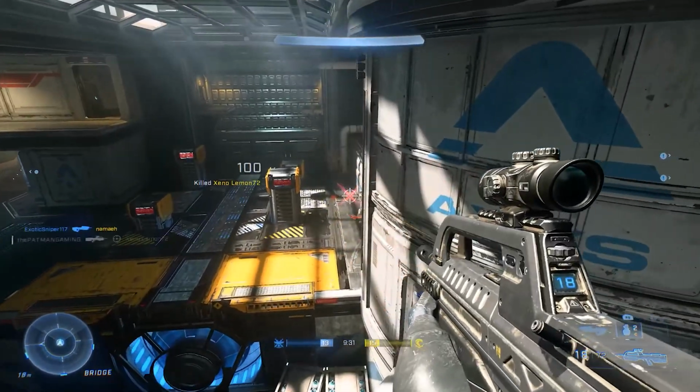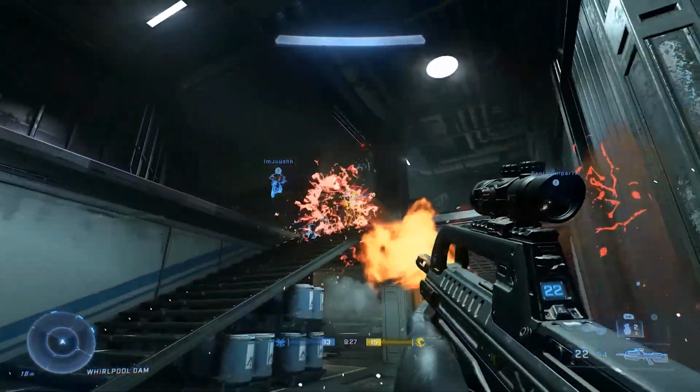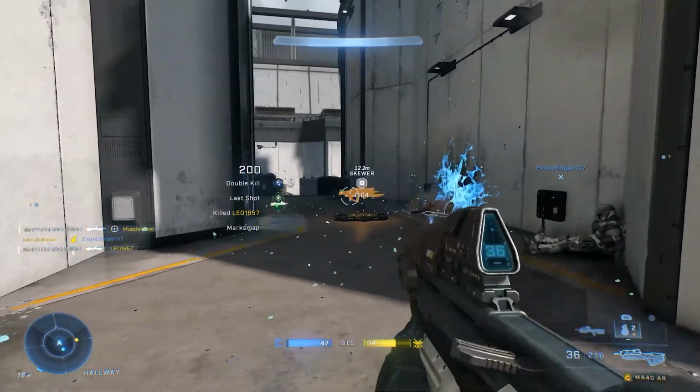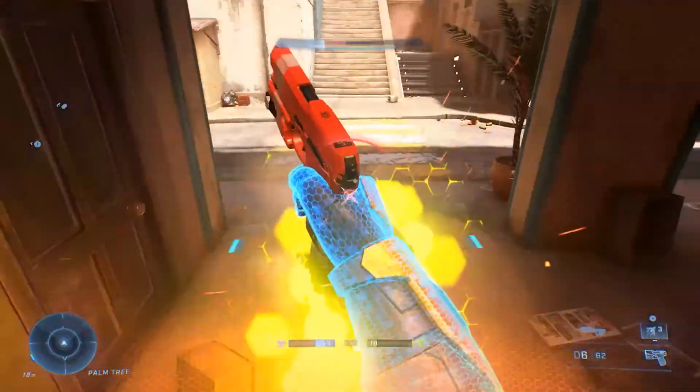A lot of players also did not like when event challenges get stuck behind regular challenges, causing you to go to an event playlist, then come back to the regular playlist and go back and forth between each one whenever your challenges would come up. 343 says down the road they will have separate challenge lists so that weekly challenges aren't blocking event challenges and vice versa.